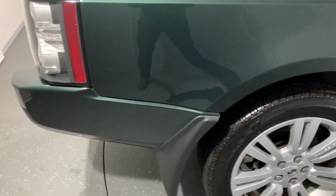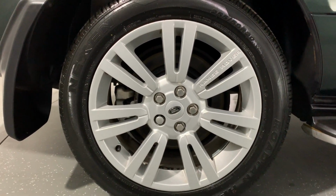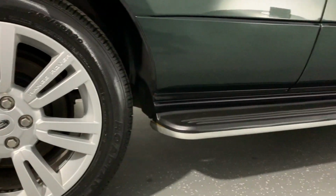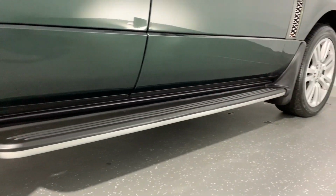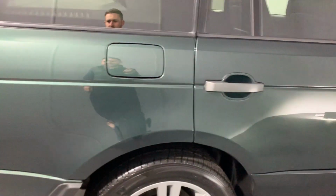As you can see, the driver's side rear wheel doesn't have any marks on it. The side step is all in good condition. Obviously they can get scuffed and dented, but this one's absolutely fine.